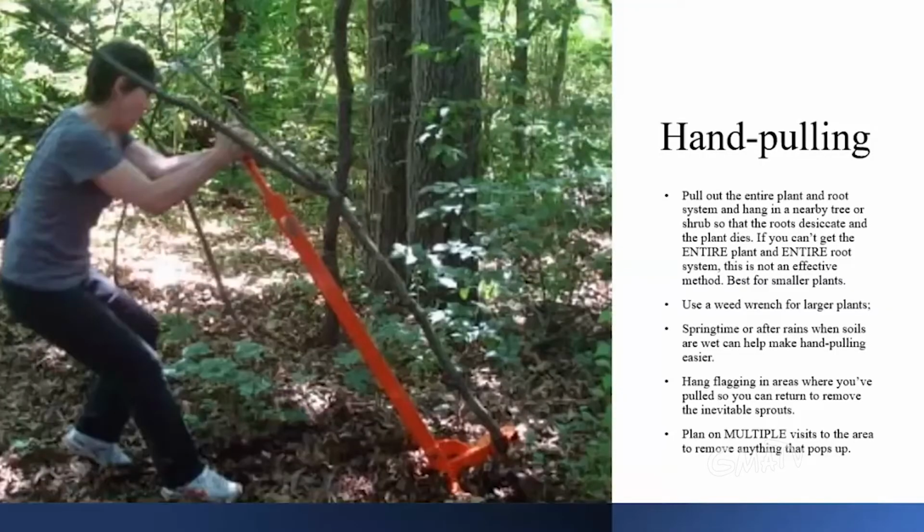So hand pulling is where you pull out the... Emily, we've lost you again. Emily, can you hear me? You went silent again. You started to talk about hand pulling and then nothing. Oh, I'm sorry.